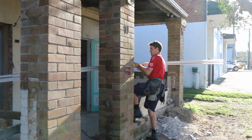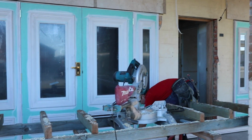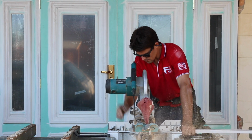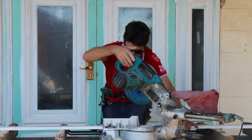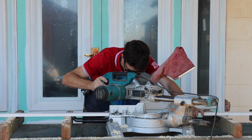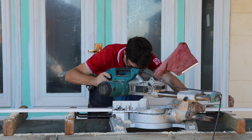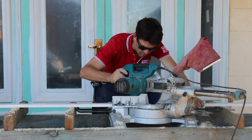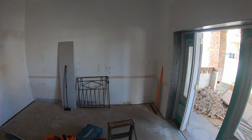This house has been completely stripped of any of the original charm that it had. So one of the ways that I'm wanting to bring this back in is with beautiful timber trim work. So I'm using real timber for this. So it's real timber skirts, chair rails, panel rails, and beautiful picture rails. I don't even know where to start with why I love these so much.